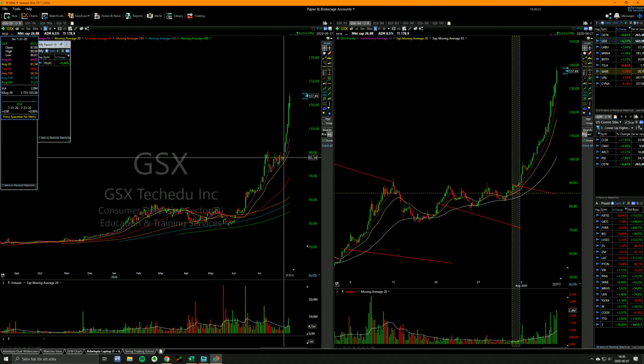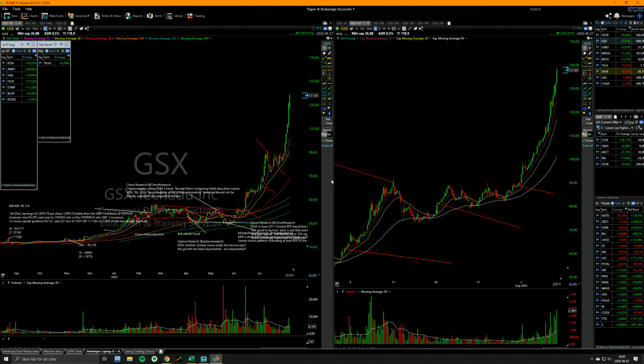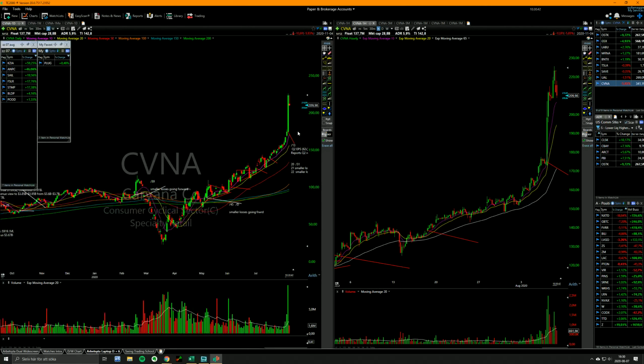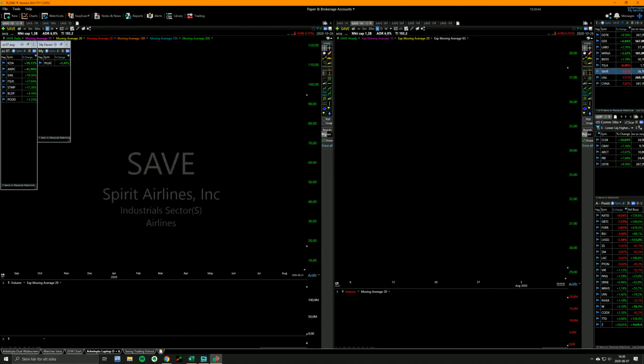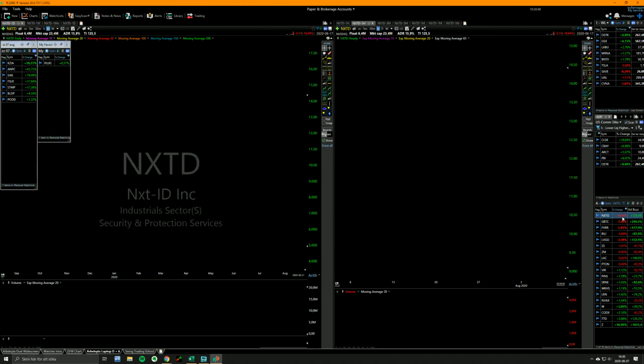High tide flag. This is called a high tide flag. Look at this, just surfing the 10-day and the 20-day moving averages, higher lows all the way. You need to memorize these things. And I unfortunately knew too much. Sometimes too much knowledge is gonna work against you. That's just how it is.